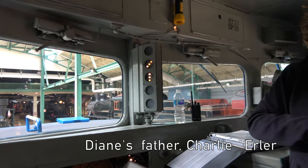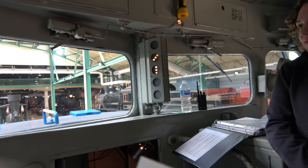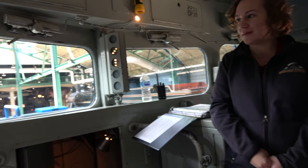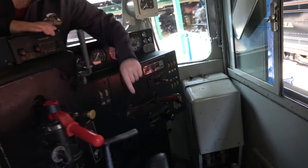How's it going? Good. Her father drove one of these. Oh, very cool. Yeah. He worked for Conrail. Very good. Yeah, this is one of our newer pieces. It was built in 1963, so definitely a newer one. I can show you some of the controls if you'd like. You're more than welcome to sit down or stand, whatever you feel more comfortable with.